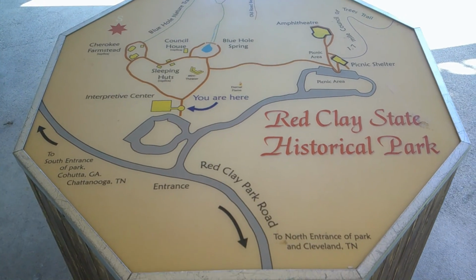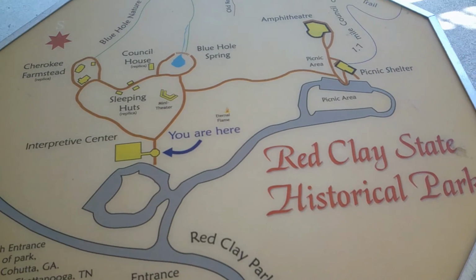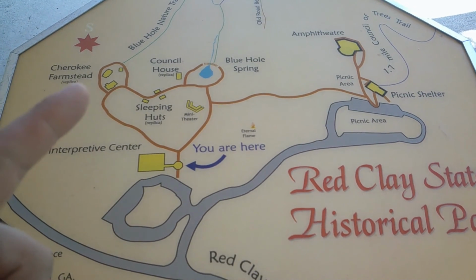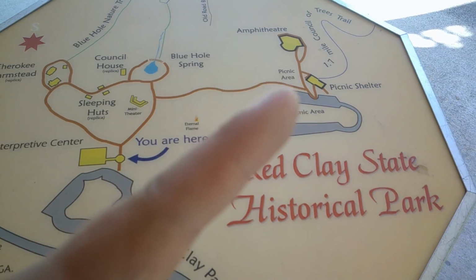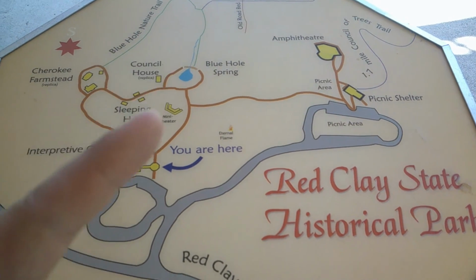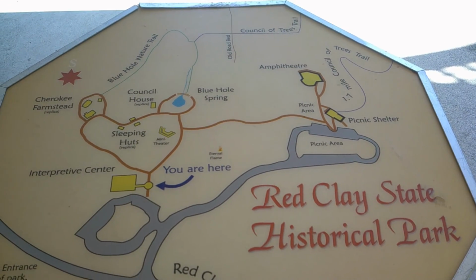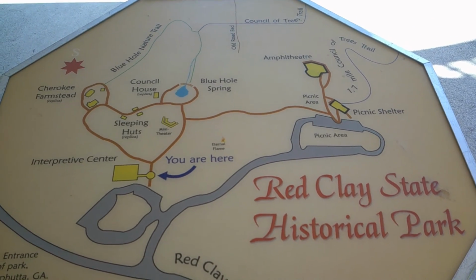Well, here are the trails that we can take today. Here are our options. This is where we're currently at, right here. I think we're going to make our way this direction. We can make our way around this area. If we have time, maybe we'll do the Blue Hole Nature Trail. But we shall see. We got a good amount of options to do if you ever come to Red Clay State Historical Park in Cleveland, Tennessee.